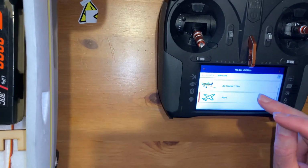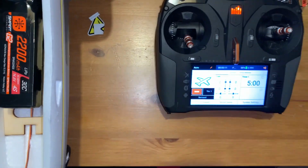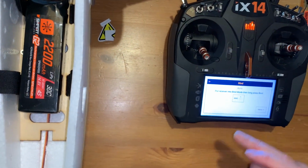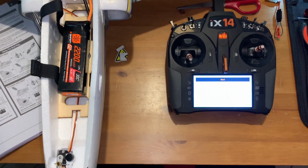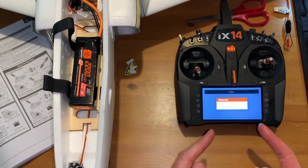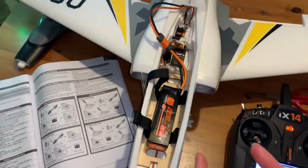Okay, this is done. It is selected. Now we have a model called Acro. It's an airplane. And now we have to bind the transmitter with our receiver here. Let's do that. Bind. Now it is binding. Okay. Meaning that the receiver will always recognize this transmitter with the right selected model, of course. It will recognize it as a transmitter for him.